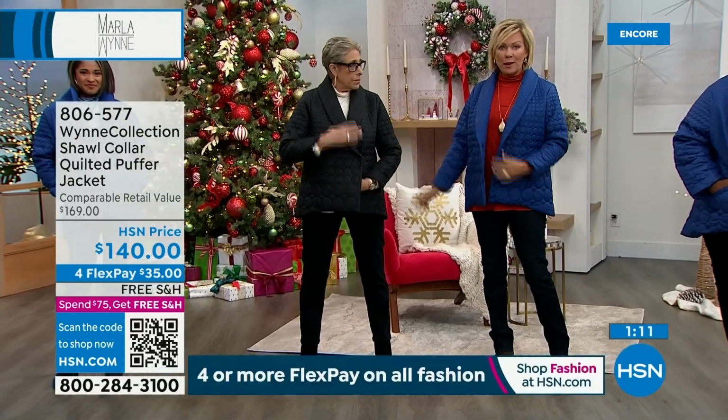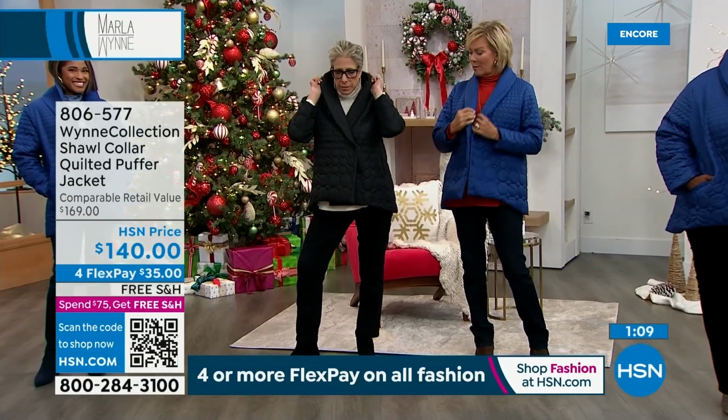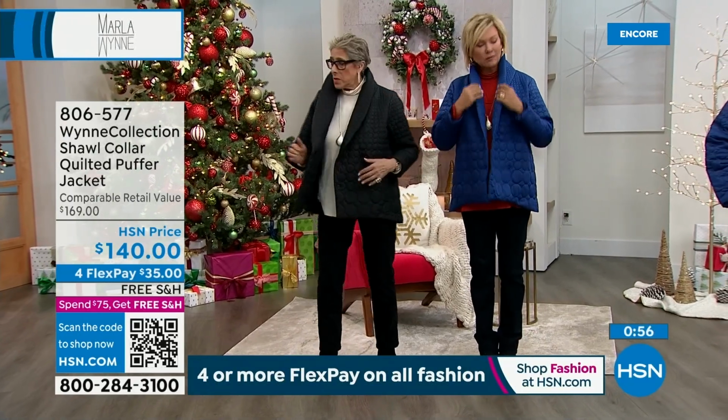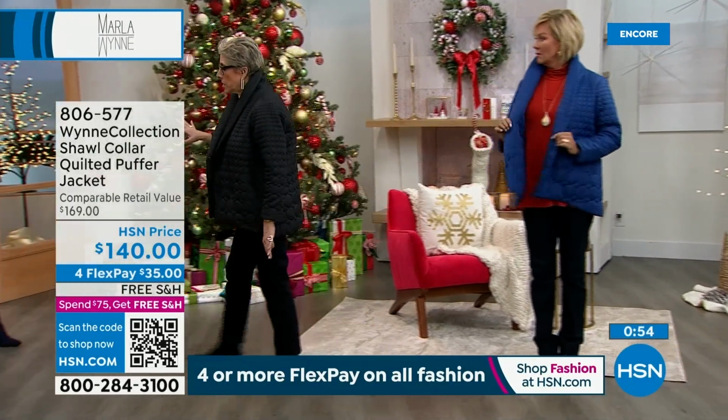The black one is especially popular. I love this pop of blue. I really love this. This is our Twilight. It's called Twilight, yep. And I did a lot of Twilight last year. In fact, we have a sweater we're going to show later that comes in Twilight if we still have it left.